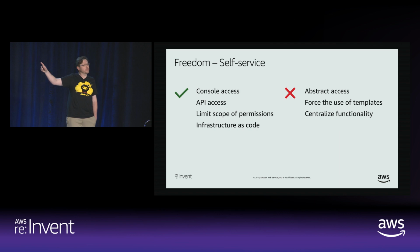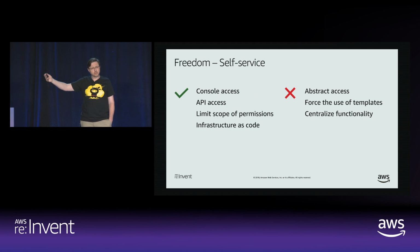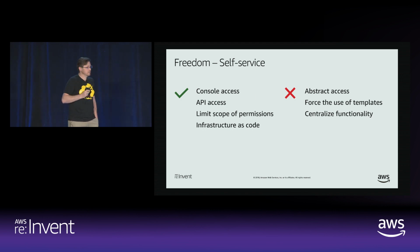It's okay to accelerate them with better patterns, right? But it's not okay to abstract them away. If they have to use a blueprint, they're slowed down, there's less flexibility. That could be a good accelerator. It's a good should. It's not a great must. You don't want to say to them, you have to use infrastructure as code. It's a good thing to use infrastructure as code. They should want to use it. But if they never have console access and they have to do it through that method, that's just another abstraction.